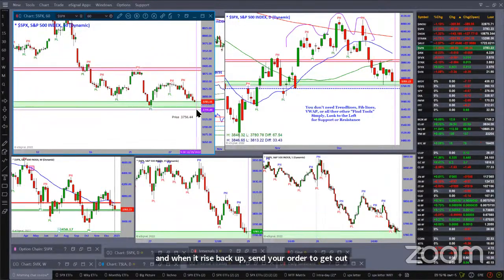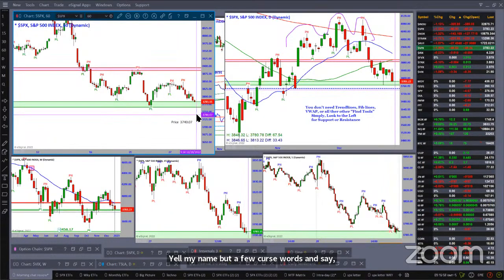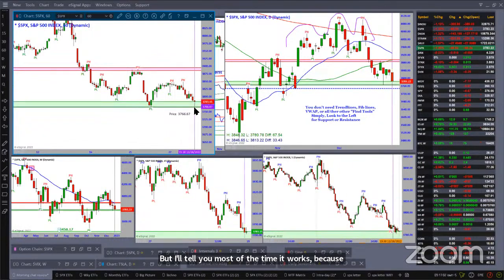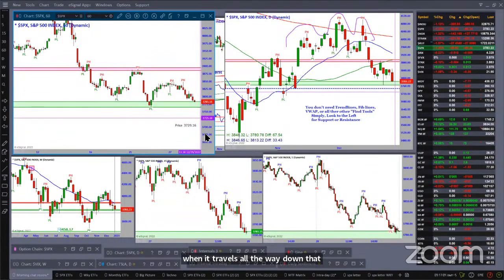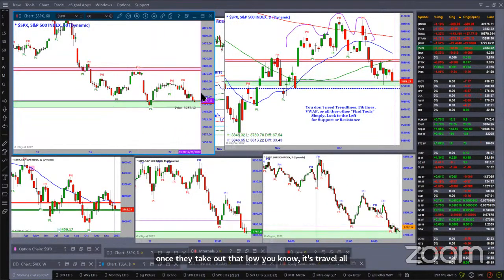If it doesn't rise up and it starts diving down, yell my name with a few curse words and say, well, that sounded like a good idea. But I'll tell you, most of the time, it works. Because when it travels all the way down that far, and that's the whole idea of a greater than 100% retracement, prices, once they take out that low, have traveled all the way down. It's at support. You look to the left. There are going to be buyers there. It pops back up. You'll get a better out.